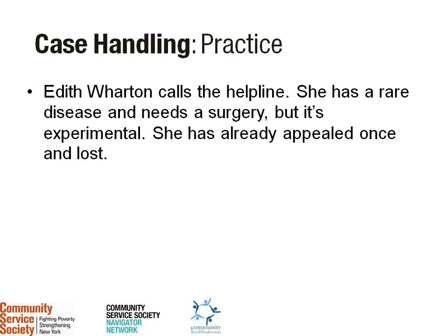Yeah, a child case. But it was experimental. We're assuming she appealed and her current insurance decision did not cover the experimental treatment. And it says it's experimental. It doesn't say there's any room for argument about that. No. Yeah, there's a medical necessity. So she has a rare disease and she needs the surgery, but it's experimental. She already appealed once.